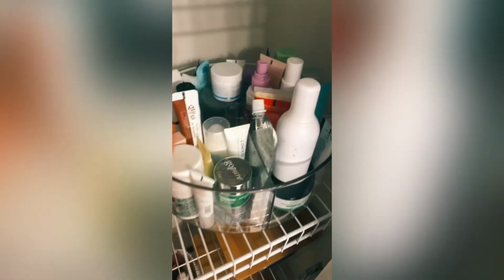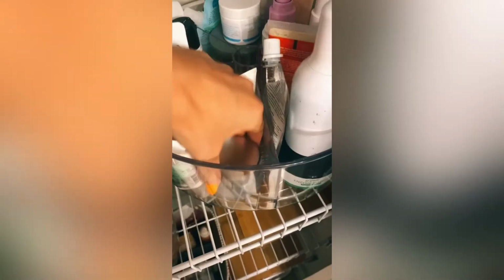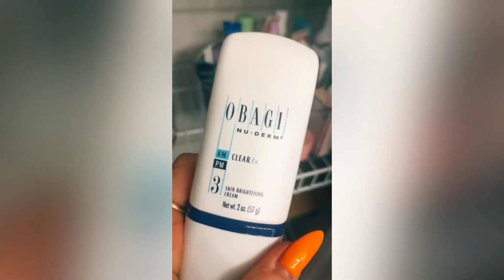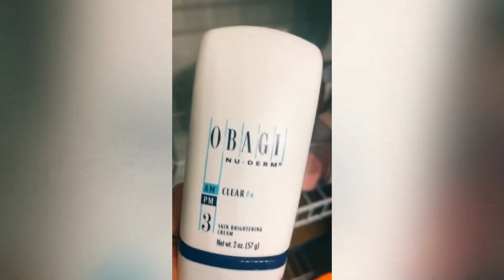Okay, on to this side, eye creams. Loving this new Gopure Eye Cream. The Obagi Eye Cream that I'm obsessed with. Okay, and this should have been my number one thing I pulled out because I swear my sunspots are gone. It's a skin brightening cream and it literally works, so you should go buy it.